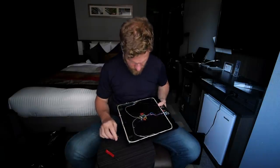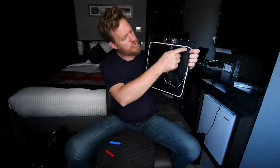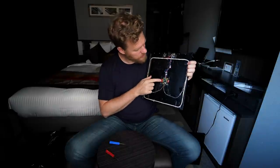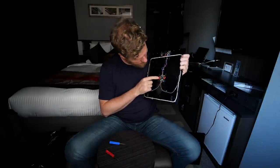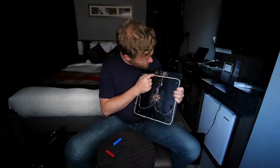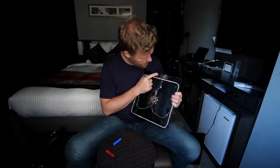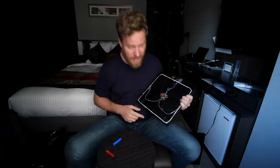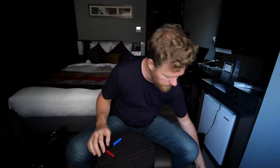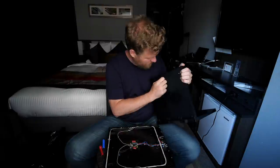So indeed, it is exactly what I thought. There is one giant coil here, and then we have a driver circuit here, which is probably creating the alternating current. Looks like two little PCBs here. This one's just for the LEDs, and this one's just for the power, to mount the power jack on, and then we've got our on-off switch. So this is gonna be pretty simple. I wanna pop open the other one and see if there's anything inside it, because there's no connectors.